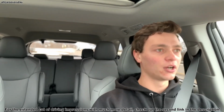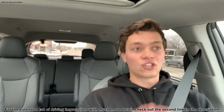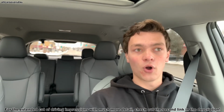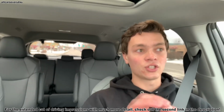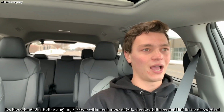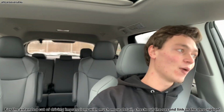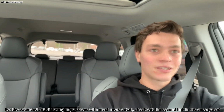We're gonna turn around here and we are going to test the acceleration of this. Acceleration was very appropriate, but it was noticeably slower than the Odyssey. I'm gonna be honest, in these types of vehicles, it's not such a big deal. All right, brake feel is pretty good for a hybrid car with regen brakes. That felt pretty good to me.